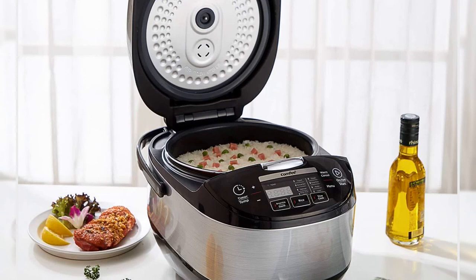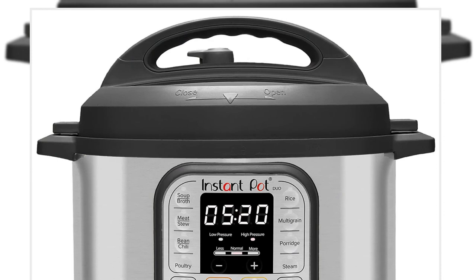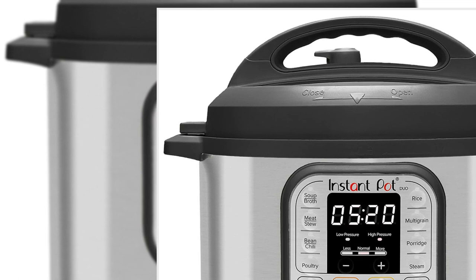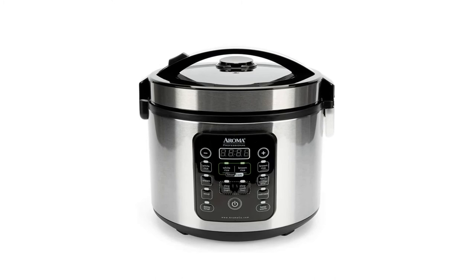Pros: huge cooking capacity. Ceramic interior makes it easy to clean. Consistent performer. You can cook anything. 1 year warranty. Safe for seasoned and beginners alike. Easy to use and operate. Cons: lid is not removable. Deep cleaning is tricky and difficult.